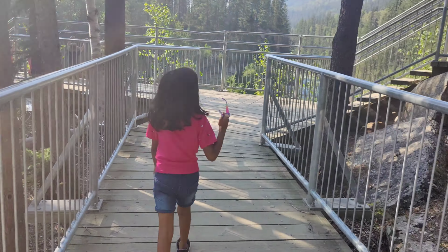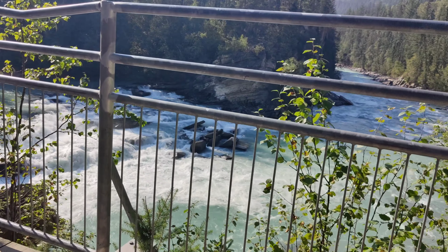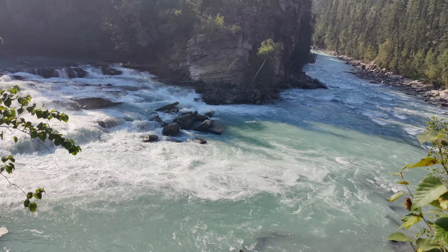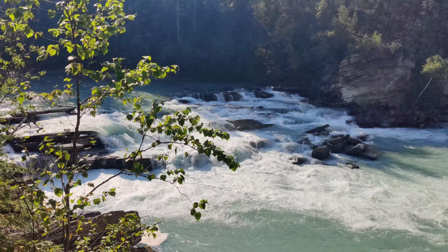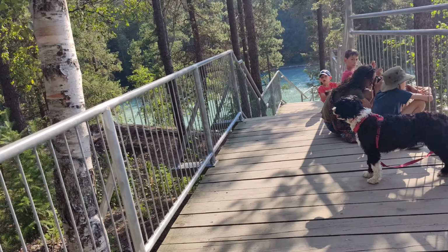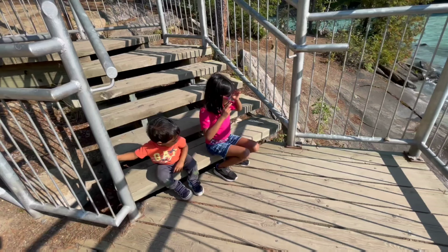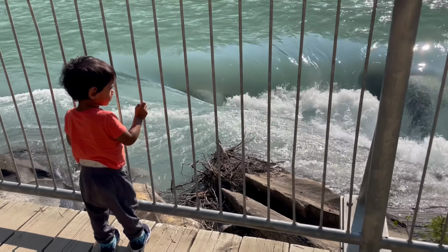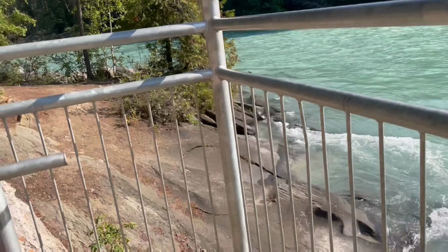There was a viewpoint set up with wood and rails on the sides, as you can see, and the water is here. The water's color is a bit different than other lakes and rivers because the glaciers melt to make the water this bluish green color. So here you can actually see salmon sit and watch like I'm doing in the video. And we can see salmon.